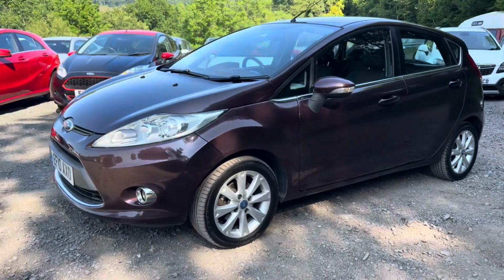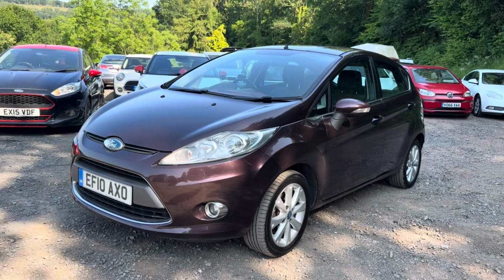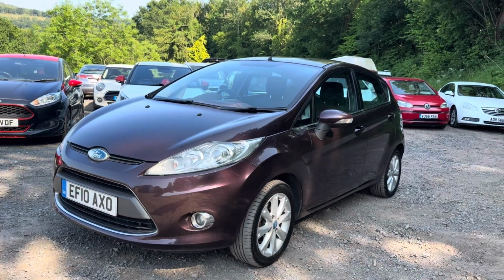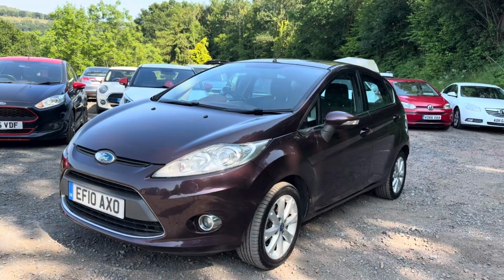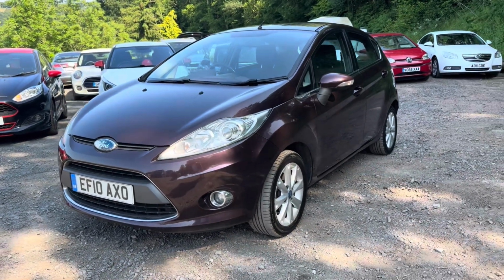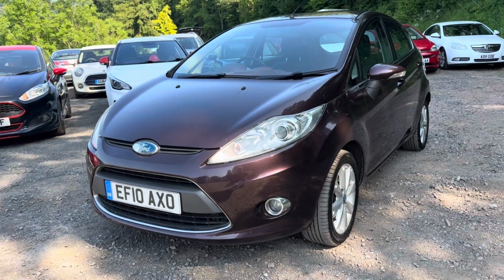I don't know how to describe it really. I suppose it's the colour of a ripened plum. It's a really nice colour. It's quite an unusual one. I don't think I've had a Fiesta in this colour before. I really like it. I like things that are a bit different anyway. So I guess beauty's in the eye of the beholder, but in my opinion, this is a great looking car.